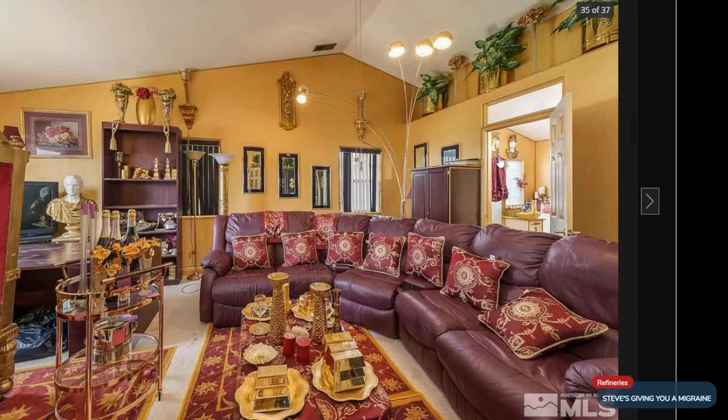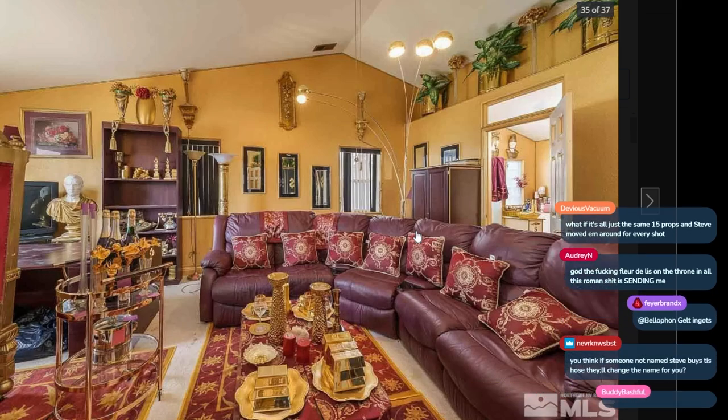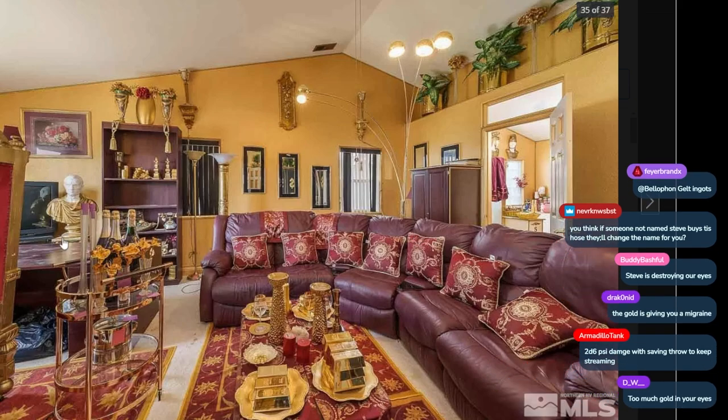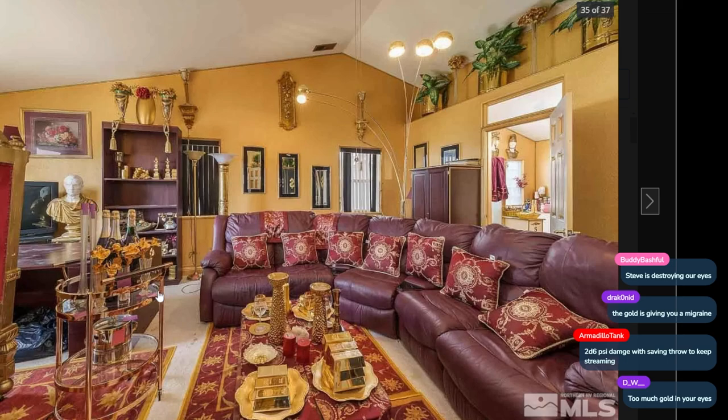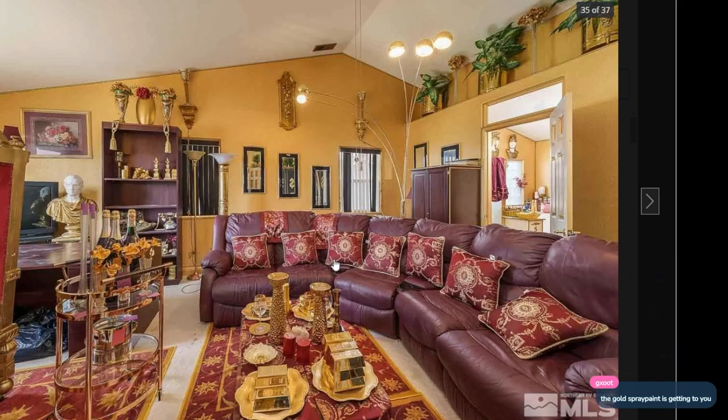Might be okay. Is this Steve's fault? The same 15 props. We are seeing a lot of repeats of the exact same rugs and busts. It's either that or this guy just ordered like 15 sets of everything off of Alibaba or AliExpress or something. A lot of this stuff does seem to just be repeating, like this rug pattern on this really cheap, flimsy rug that's repeated everywhere. Crappy CRT, yep, right over there.